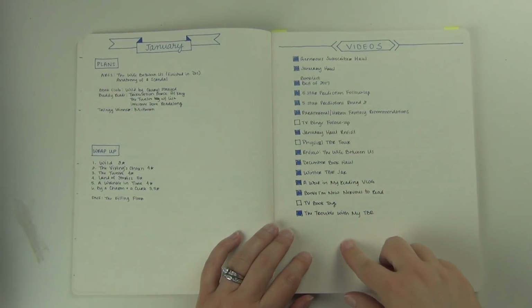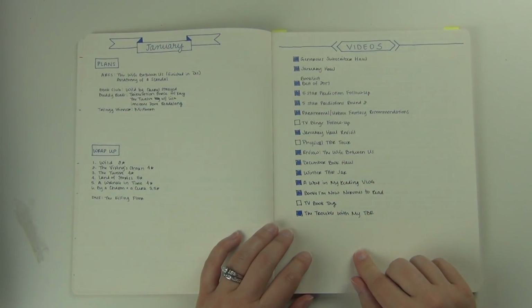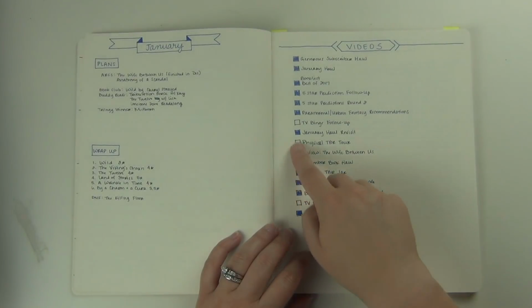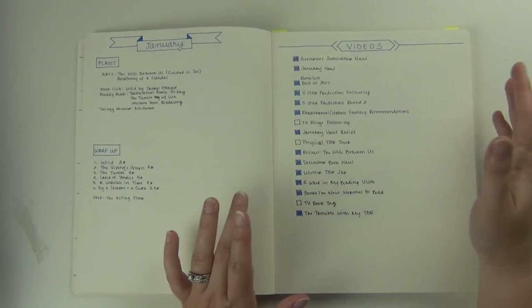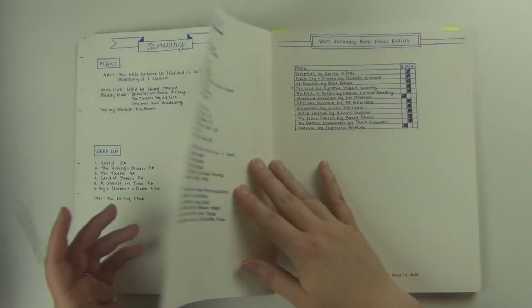Then I have videos. I have this page for all the videos that I want to post for the month, and then I fill them in as I upload them. Not all of them happen, and that's okay. These are just initial thoughts.